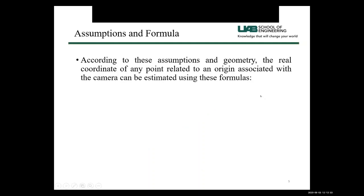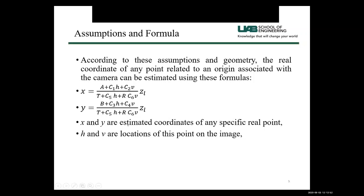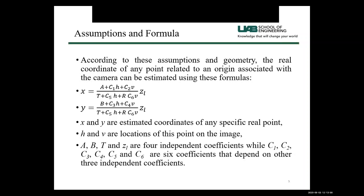Using this geometry, we deduced these two formulas. These formulas relate the real coordinates on the main street to the coordinates on the images captured by the camera. Here in these two formulas, x, y are the estimated coordinates of the specific real point, and h and v are the location of this point on the image in pixels.